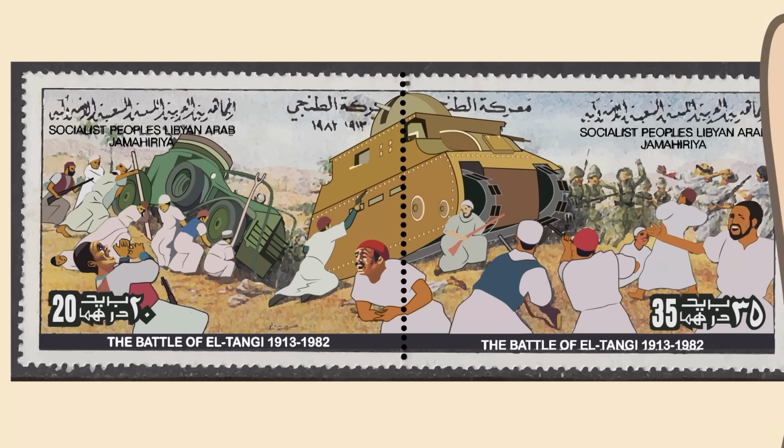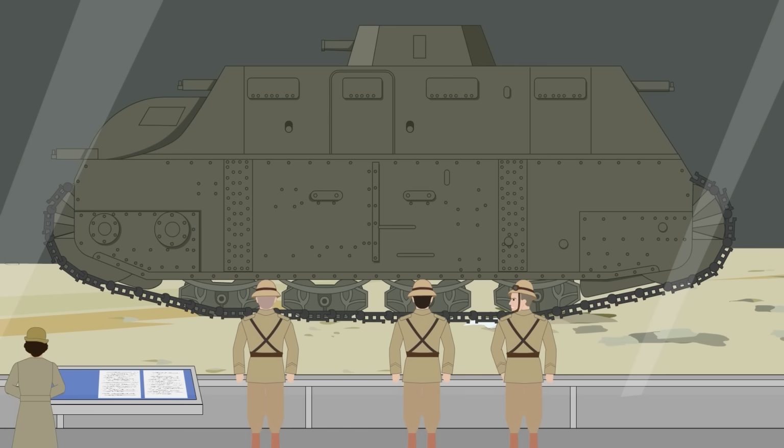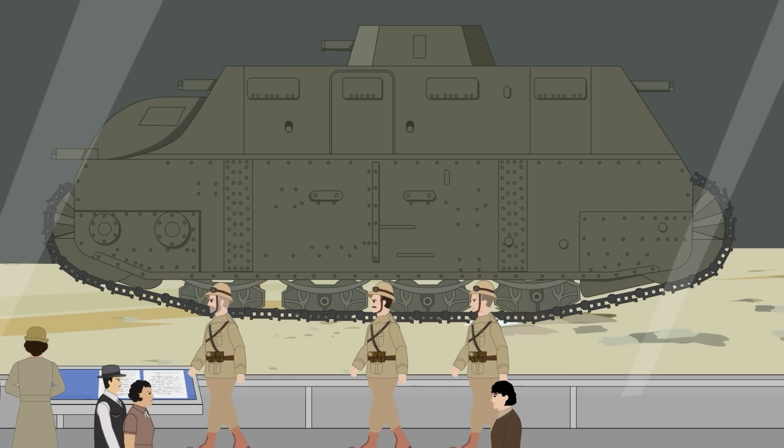In spite of this, Libyan dictator Muammar Gaddafi depicted the Fiat 2000 on a series of stamps, including a commemoration of a battle that occurred in 1913, well before the Fiat 2000, or the very idea of a tank in general, even existed. The ultimate fate of the two prototypes is also a source of debate and speculation by historians.